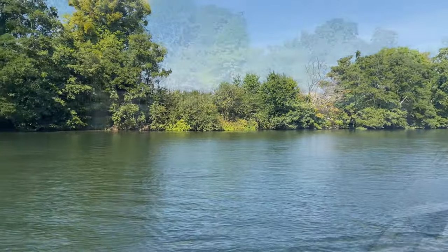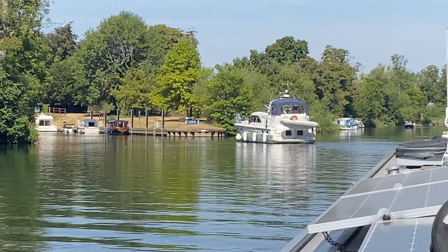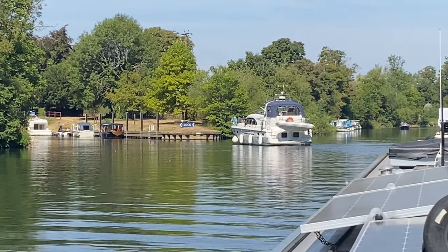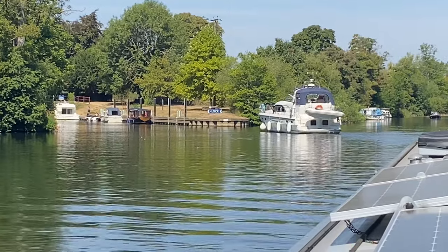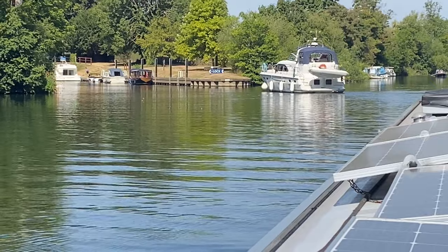Wind's going to be too much on this. Just around the corner there is our next lock, which is Cookham Lock, but as you can see, there's a bit of a queue, so we're likely to be here for a little while. But it's no different to being on the canals in the locks. Quite pleasant scenery here, so it's quite nice just to hover.